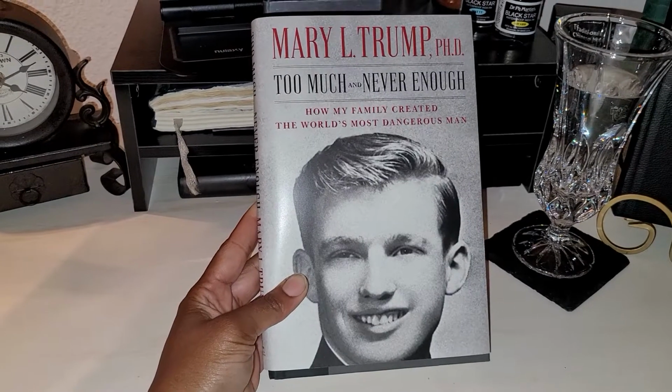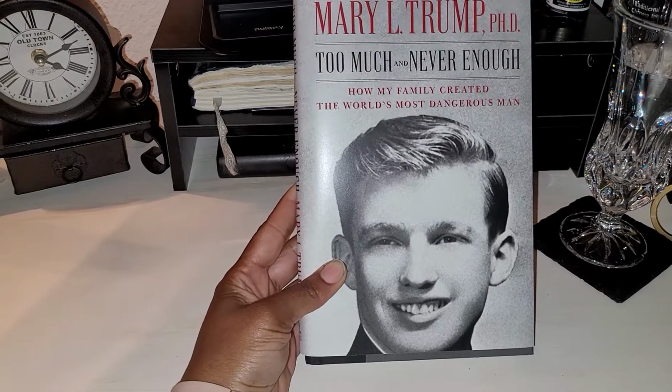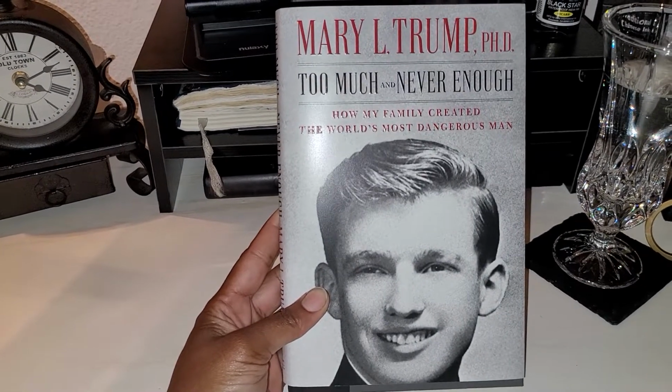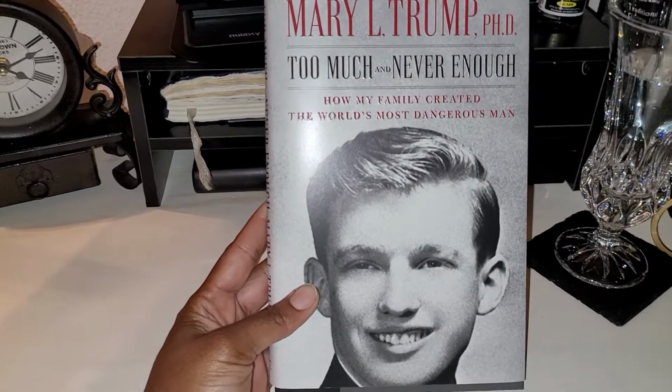So I was able to find quite a few TBR books today, and this is another one that I've been wanting to read, and this one is Too Much and Never Enough, and this one was also reduced price, so I went ahead and picked this one up as well.